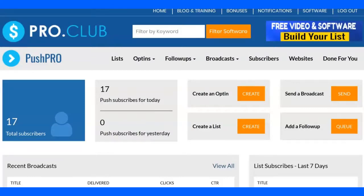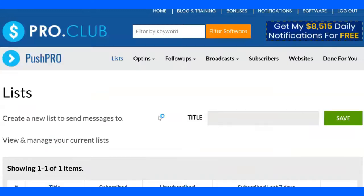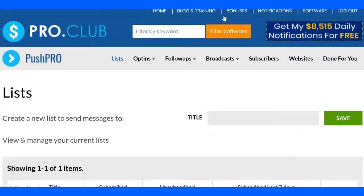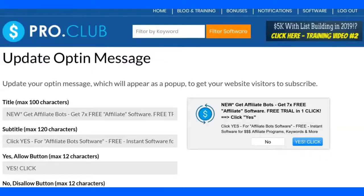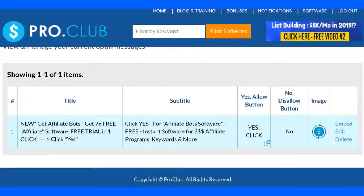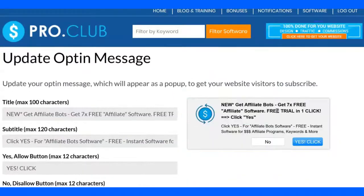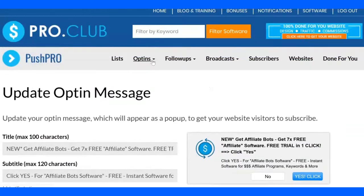One of the cool things about logging into Push Pro for the first time is you'll notice that we've created a new list called My First List. And if we go to the opt-ins page under View Opt-ins, you'll also notice that we've created a brand new opt-in message which looks like this. Let me just click on Edit and show you. And this is our best performing opt-in message. It's already preloaded inside the opt-in message page on Push Pro the first time you log in.